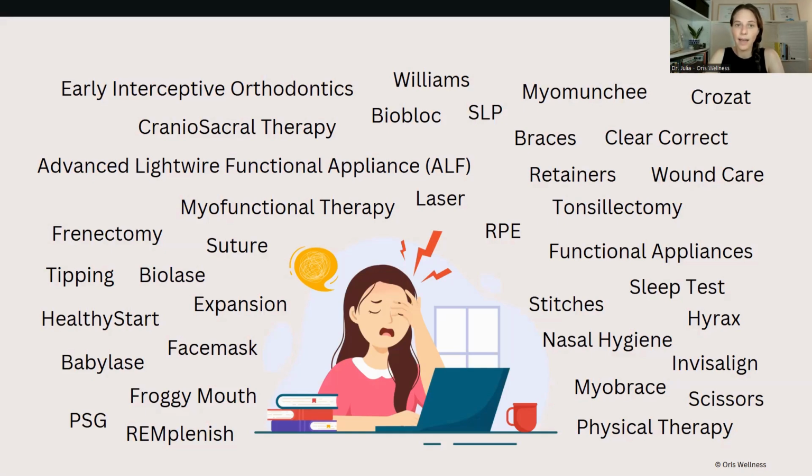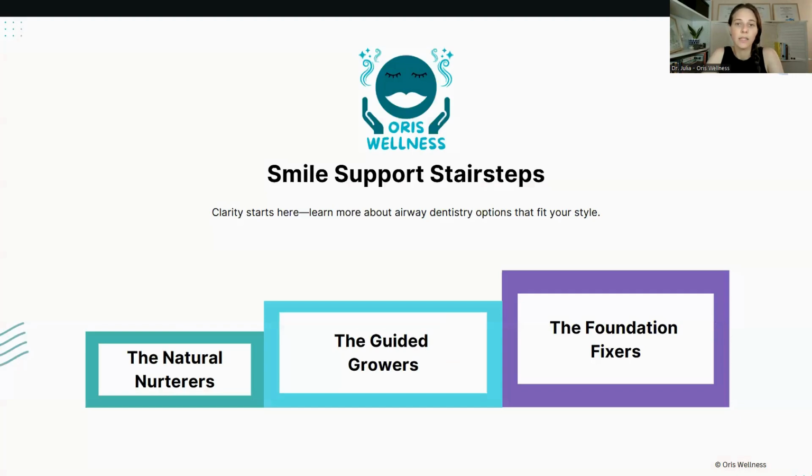So that's why I created a new system. This is what I'm calling my Smile Support Stair Step system. This is my own creation. It's not something that's taught elsewhere. And I have gone ahead and taken some of the more common types of dental treatments and divided them into three categories: the natural nurturers, the guided growers, and the foundation fixers.